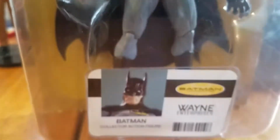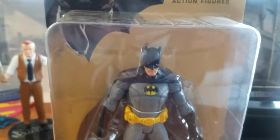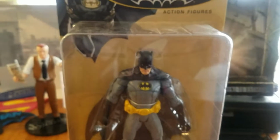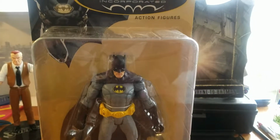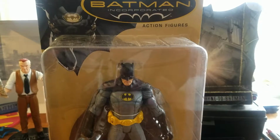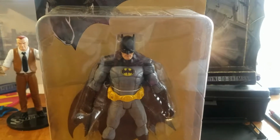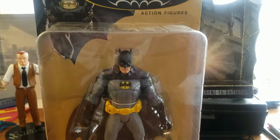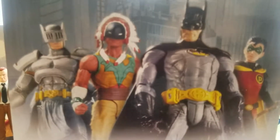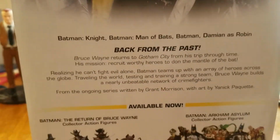So got the rest of the box there. You got the Wayne Enterprises. I didn't really care for the Batman Incorporated storyline, except for the storyline where Talia came to get revenge on Bruce, Batman, on Gotham City, and in the midst of her terrorizing Gotham, Damian Wayne died. So that was a good Batman Incorporated story, but the other stories I felt were weak. So I'm not getting these other two figures. I'm just saying that right off the bat. But these are the other two figures that are available in the line.